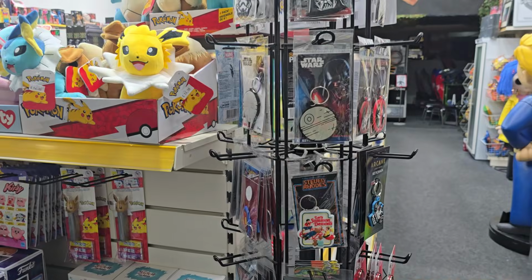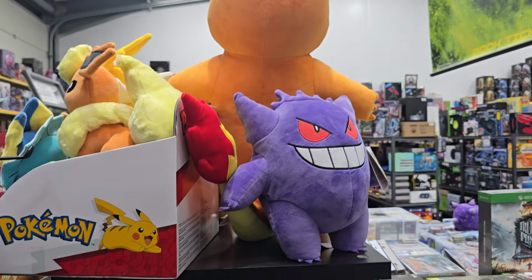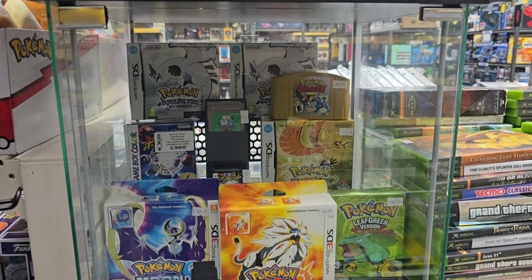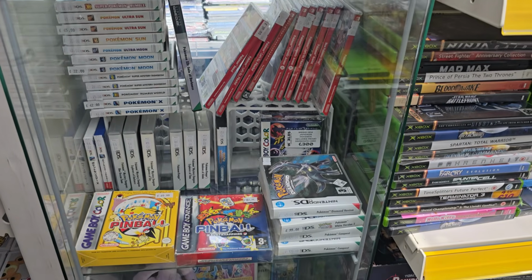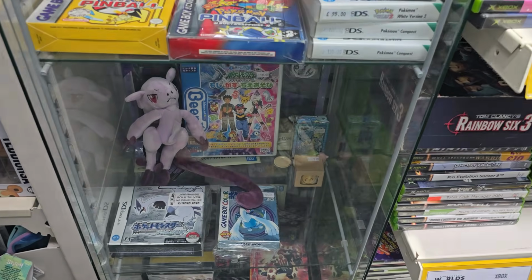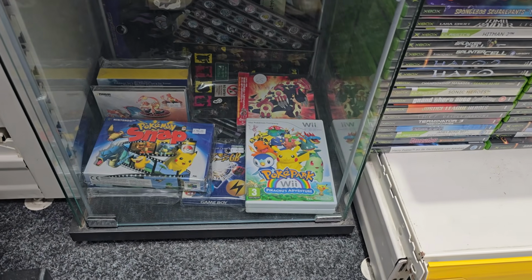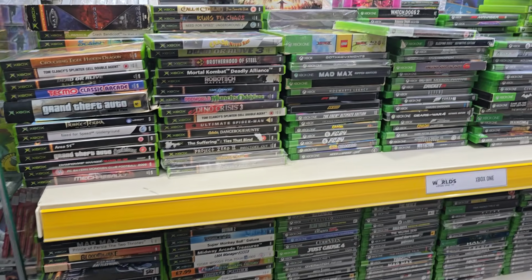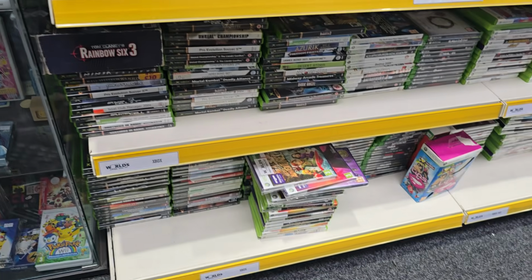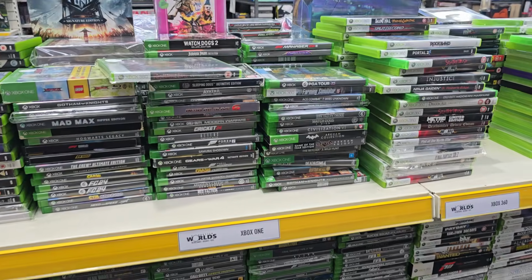So right, well, for a change, we'll go down this side first. So, we've got a Pokemon cabinet here where we put all our Pokemon games. Sometimes we've got hardly anything, sometimes we've got a lot, but they tend to turn over quite quickly. Pokemon, I don't know, might be stepping out a bit here, but I think it might last. It seems to be getting popular. We've got original Xbox. We have Xbox One, we have Xbox 360.